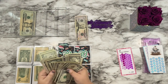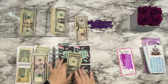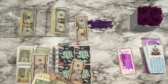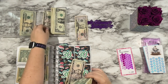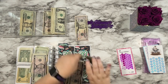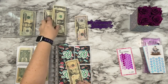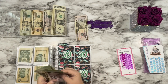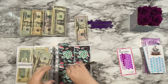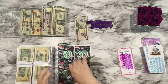So let's go ahead and just put these different denominations over here and see what we're working with. I'm going to break the 50 into a bunch of 10s, and then I think that should be fine. So let me see if I can grab my black binder. I think I have a bunch of 10s over there. We'll find them.